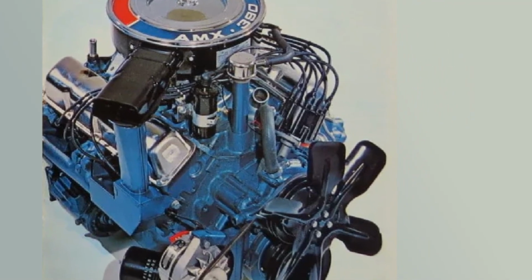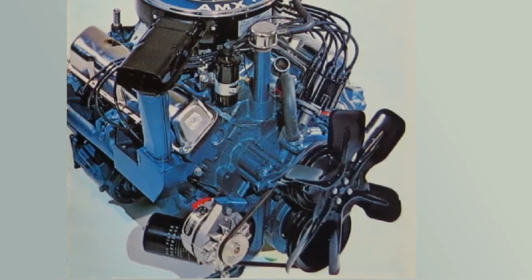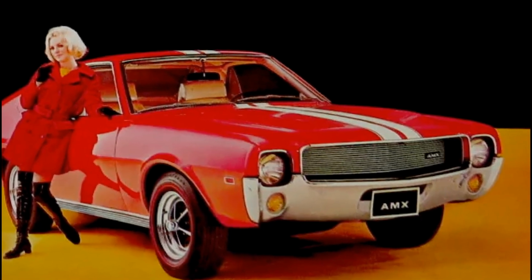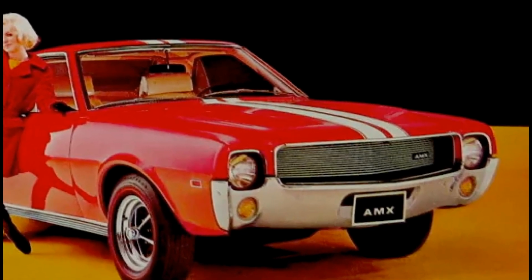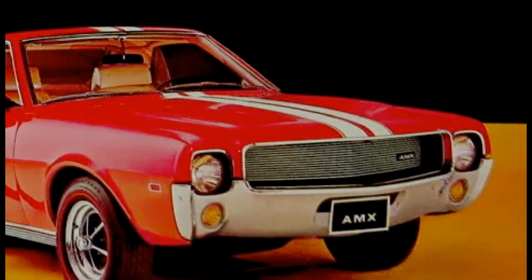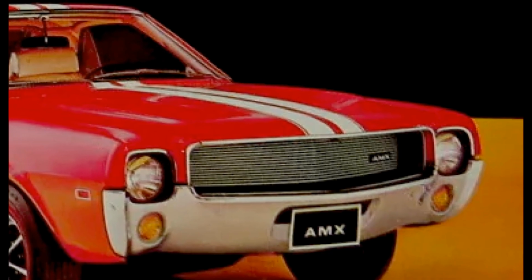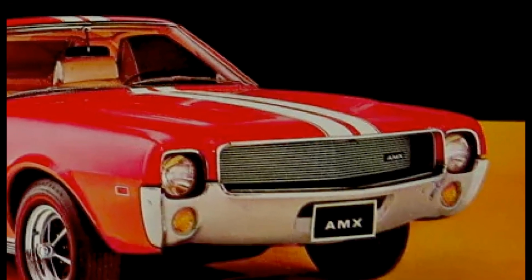Further, a decal on the air cleaner tells just what the engine is and implies what it can do, like maybe 0 to 60 in less than 7 seconds. There's also no mistaking the AMX, whose owner has elected to travel a bit more quickly along the performance route. An over-the-top racing stripe goes with the two different performance Go packages.